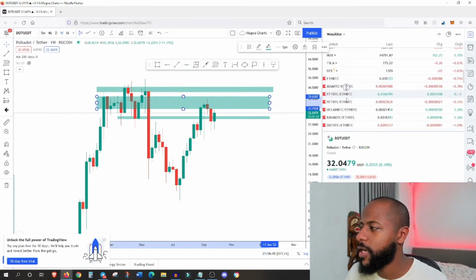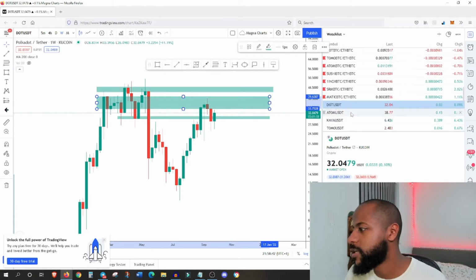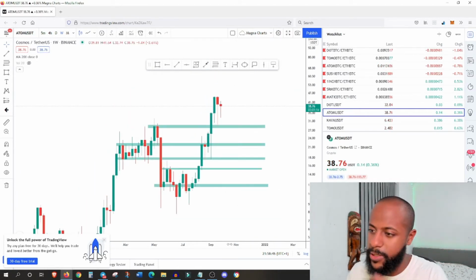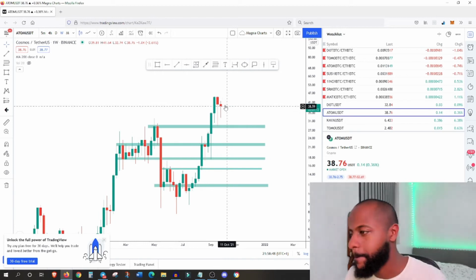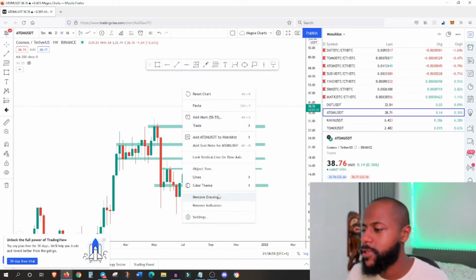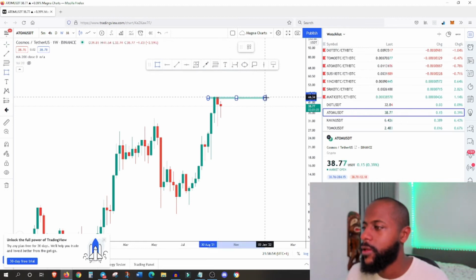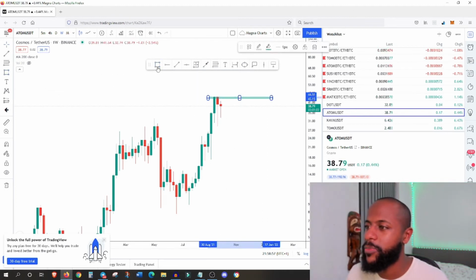Next, we'll have a look at another major cryptocurrency, and that's Atom, Cosmos. I've covered this quite a lot. What I would say with Cosmos, let's just remove this. Let's start again. This is actually looking rather bearish.